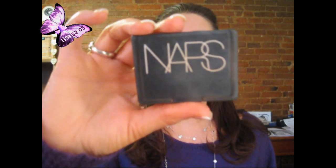The next one is NARS blushes. This is what the packaging looks like, and I hate their packaging. It gets dirty, it looks disgusting. This is my personal favorite color. I do own Orgasm. That's what it looks like. It's a peachy pink with a little bit of a sheen to it. Kind of reminds me of Dainty, actually. Now, this is my favorite color. It's called Outlaw. I absolutely love this color.